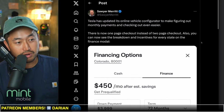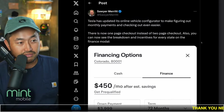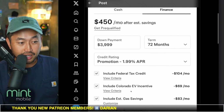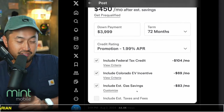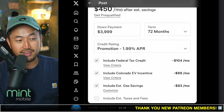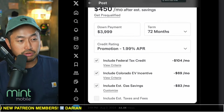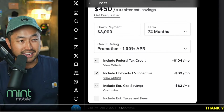But more importantly, they've revamped the payment section of the online configurator. They've made it a lot easier to see all the different options and to uncheck certain options. Because we know gas savings is great and everything, but unless you've got a specific setup, you're probably not going to save that full $5,000 in 5 years. More than likely, depending on where you're at, like if you're in California, you may save $2,000 to $3,000, or if you're supercharging, you're not going to be saving any money at all.